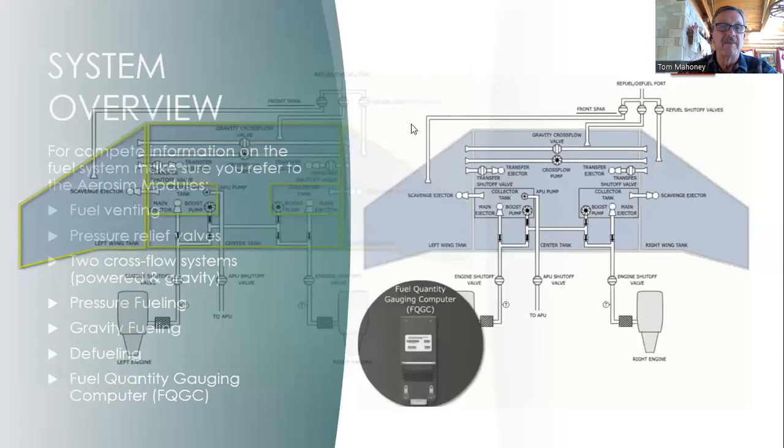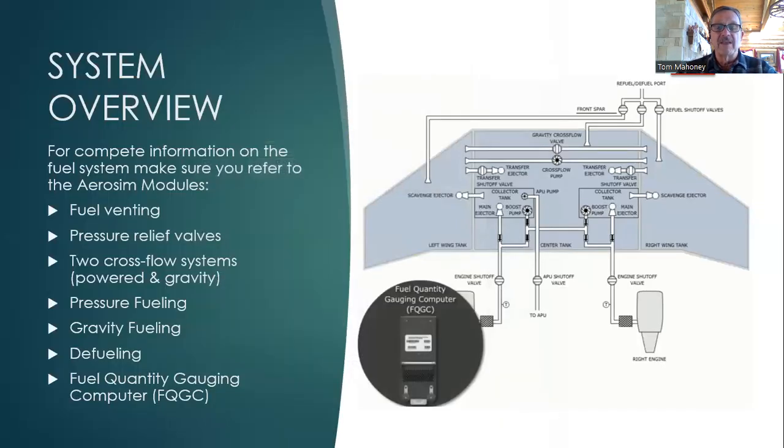Let's move on to the next slide. Well, this will be the system overview. This PowerPoint is, of course, a system overview. Keep in mind that when you need more detailed information, and you will, because I don't go into the extreme details of any system in this class because I don't think it's appropriate at this time, I do want you to go through your AeroSim modules for the related systems. In this case, review your fuel system in the AeroSim modules and make sure you sync that module so I can give you credit for having completed it, and you'll get your credit for that added to your grade.